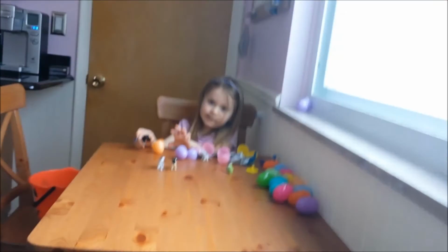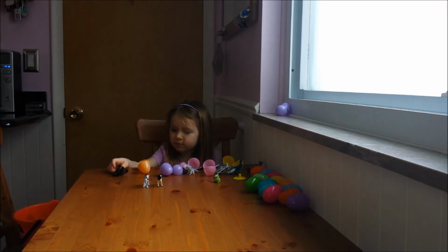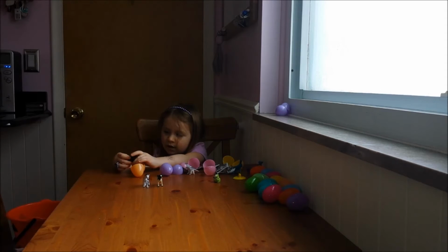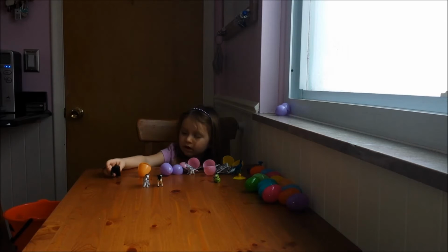Let's open this egg. It's a little Godzilla. And this is very funny. They stomp. They don't stomp. They just walk. They sometimes can stand on their feet like a human. But when they walk, they have to go like this. Go underground like a troll.